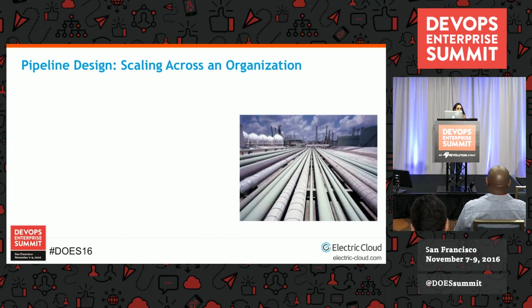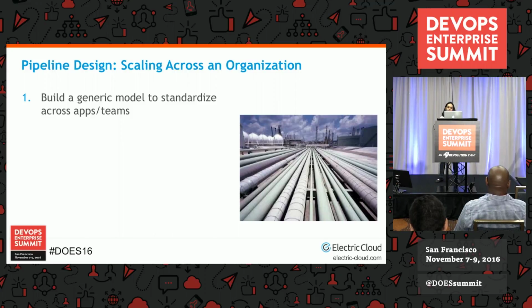All right, so we have all of our infrastructure set. Let's start setting up and designing our pipelines. These are some best practices I have for pipeline design scaling across your organization. As you grow from hundreds to thousands of applications, it's not scalable to create a new application model or a pipeline for each new application that comes on board. So rather than having a custom solution for each snowflake application, abstract at a level, build a generic model that can be standardized across your applications. This can be done with parameterization, with reusable components, and things like that.